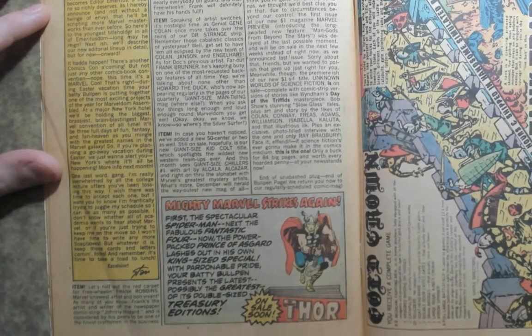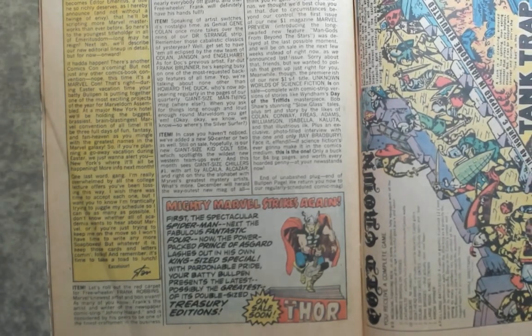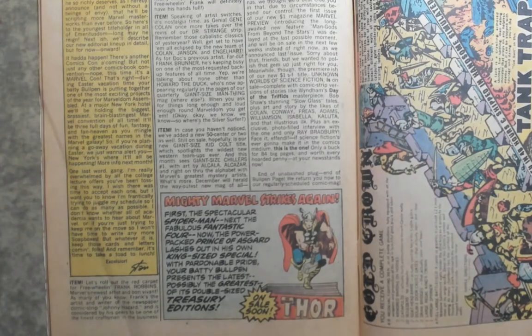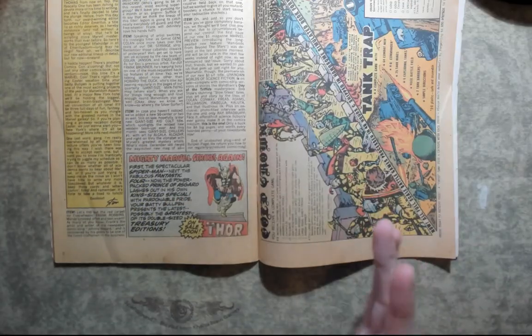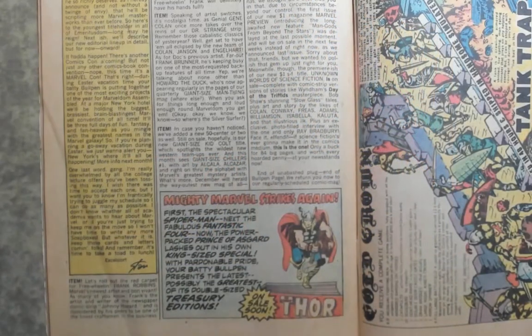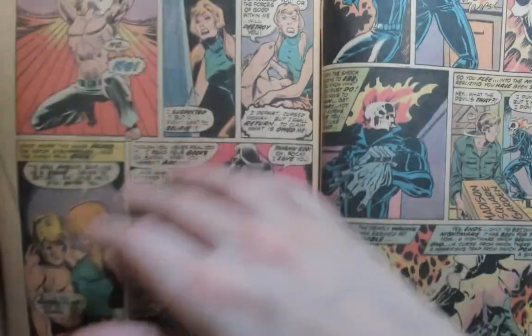I gotta do a Treasury edition reading sometime. Those things are huge. You can't see because I've... Wait. My hands. I'm trying to show with my hands, but I can't, because it's bigger than the screen. They're huge. They're awesome. That does look pretty badass.